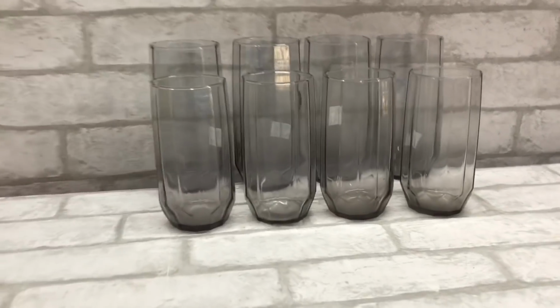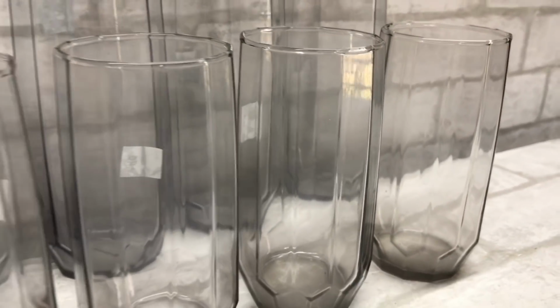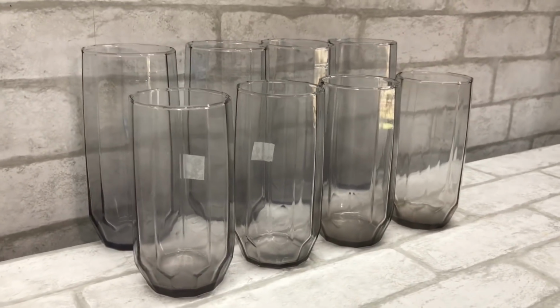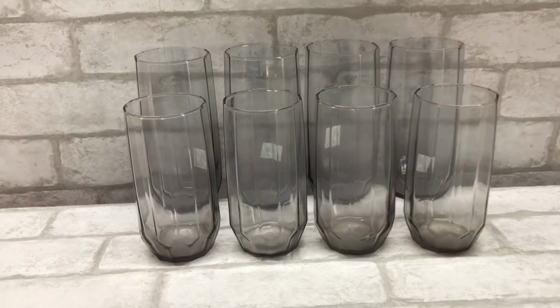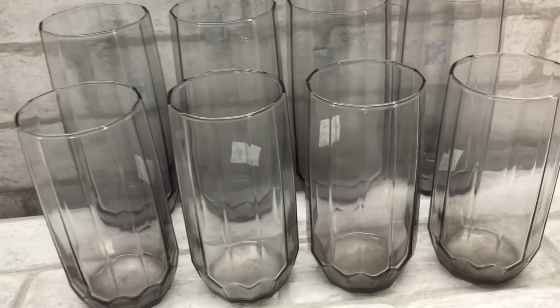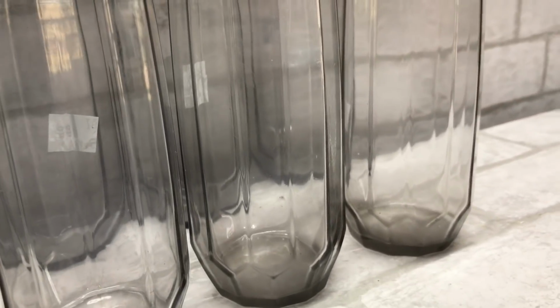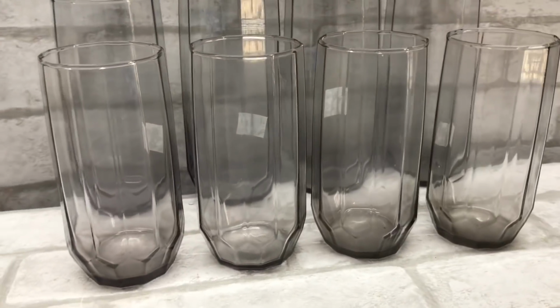Starting off, I found these gorgeous kind of lavender grayish color glasses. They are Libby glasses. I thought they were beautiful because it's a very slight hint of purple in the glass. It's really hard to see on camera. I'm really trying to capture it here, but I don't know if it's going to come through. Either way, there are two different sizes here.